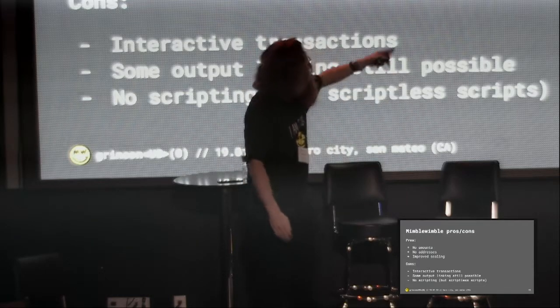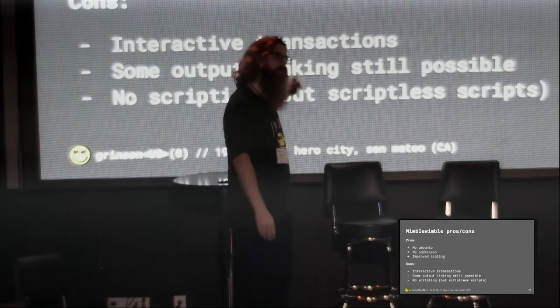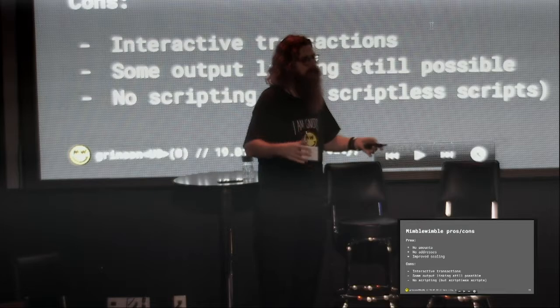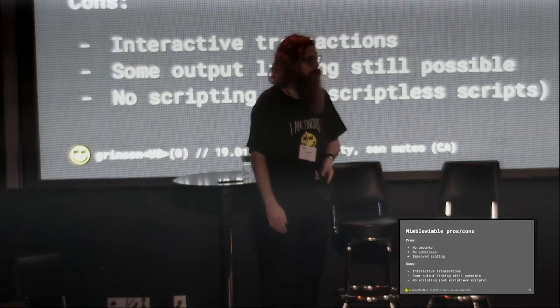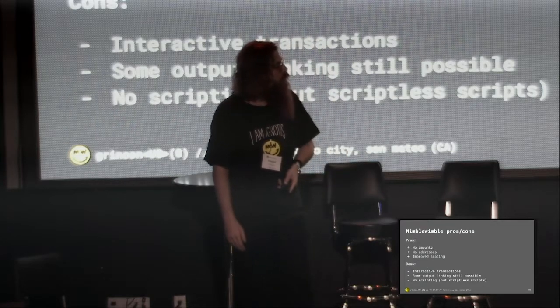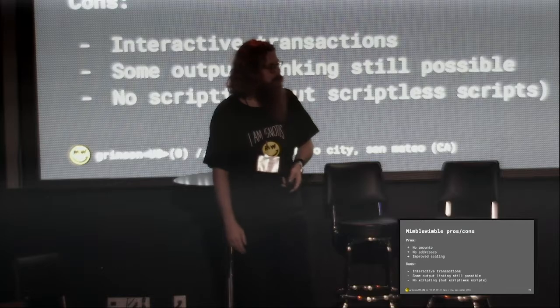Some output linking is still possible. Just as we saw here, we could identify the blue box both as an output and then as an input. So it's not perfect that way, and you could build up some kind of transaction graph as a result. There are some attacks that are possible. Ian Myers did a great talk on, I think, DevCon 4 for Ethereum, which you can have a look at, where he outlines some of those. There's no scripting possible, but scriptless scripts. I think Andrew is going to be talking about that later today.